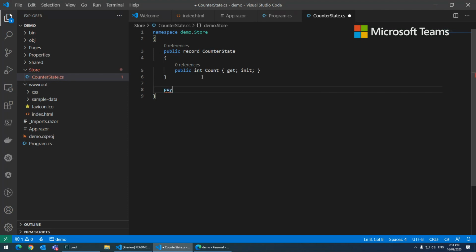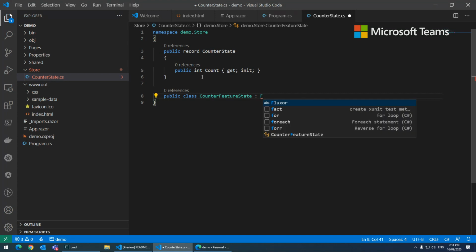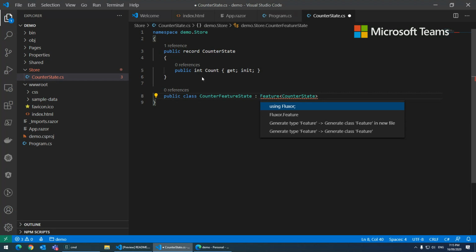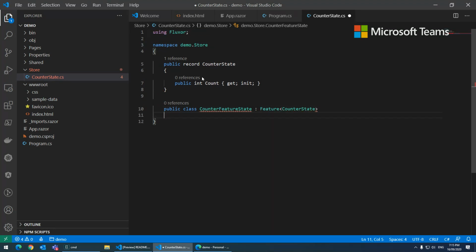And the next one is the glue for Fluxor. We want to create a new class called CounterFeatureState, and this will extend Feature, with CounterState underneath. Feature is a Fluxor class. You remember that we have scan assemblies in the program.cs. It will search for this feature and automatically add it to the state, so you don't have to do additional configuration.